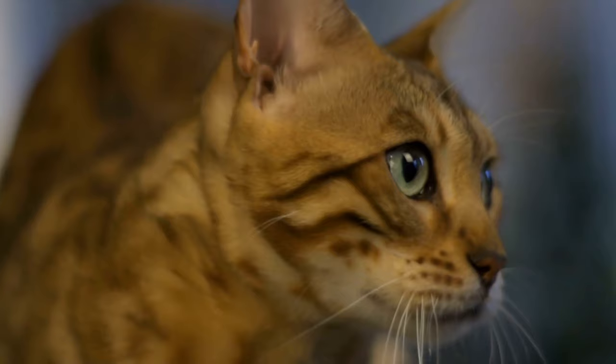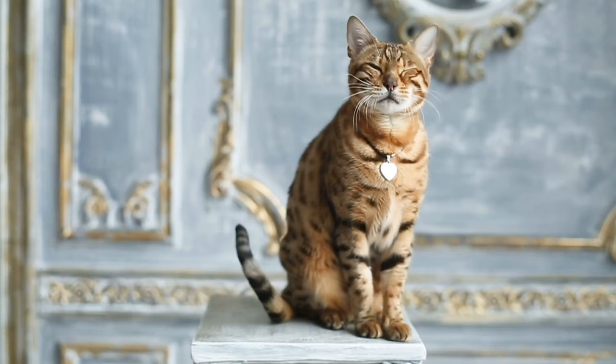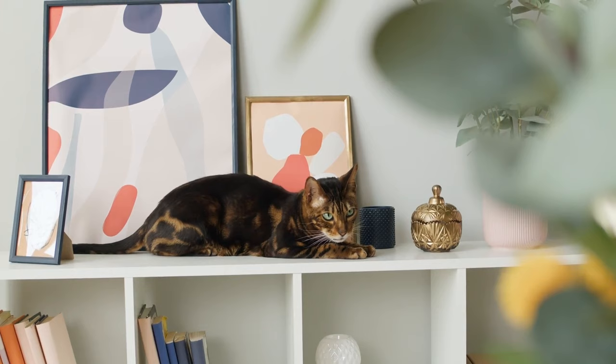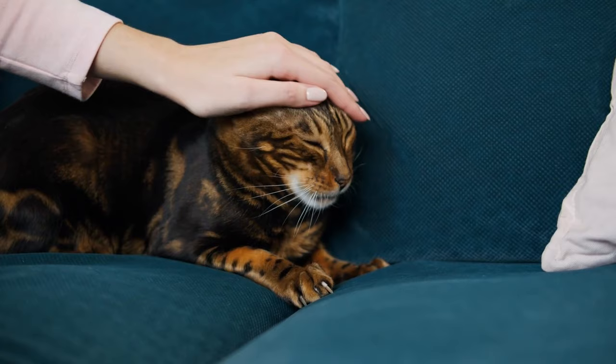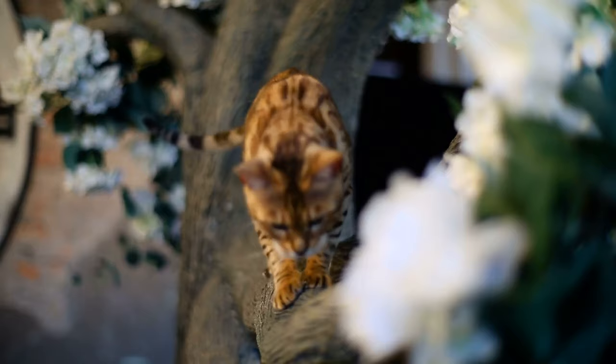These cats crave stimulation. Reputable breeders ensure Bengal kittens are well socialized from the outset, preparing them for harmonious integration into family life. While the price of a Bengal varies based on factors like markings and generation, it typically ranges from $2,500 to $10,000. This cat breed brings a whirlwind of energy and excitement into your home.